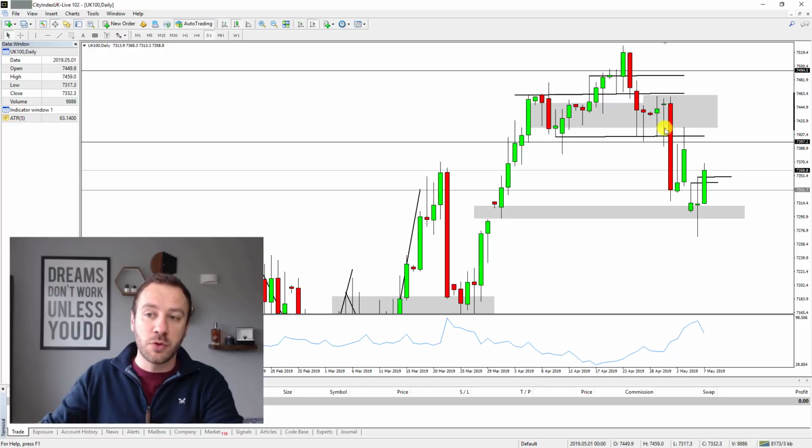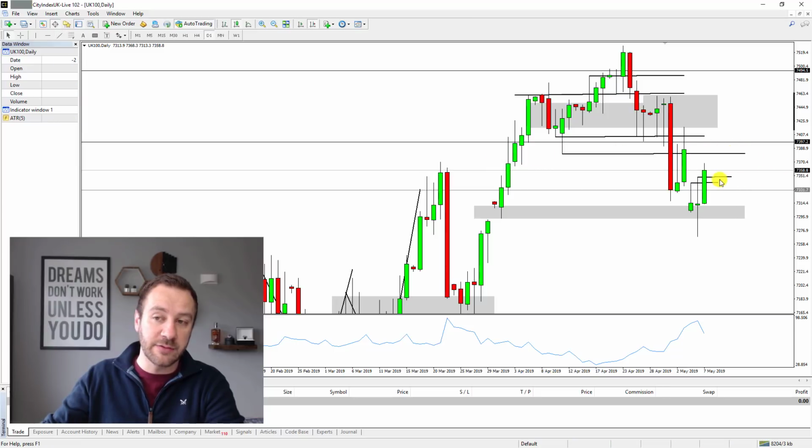And then I was looking for the move up to the previous swing on the 5-minute chart. And another reason, you know, there's not much resistance sitting up here until we start to get back up toward these levels. So it's giving you a clean road for the trade.